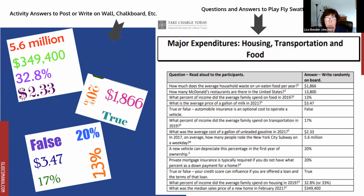Here's an example of the questions and answers that are included in the lesson. See here, it says questions. Read these aloud to the participants. The teacher would have this in their hand. These are the facts that they would cut out from our lesson and place on a board or a wall. Here they are. We have them in different colors. I did a screen grab and posted them on here.